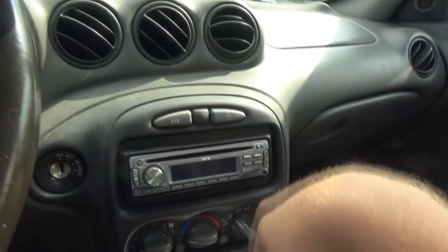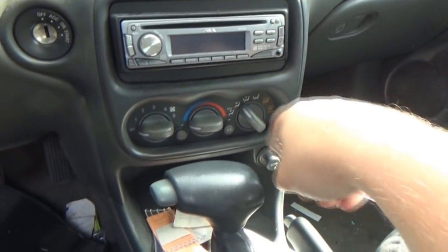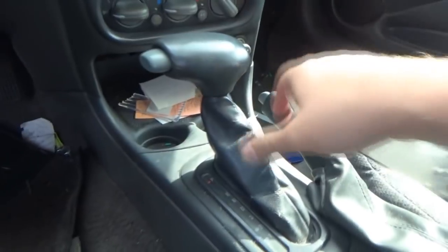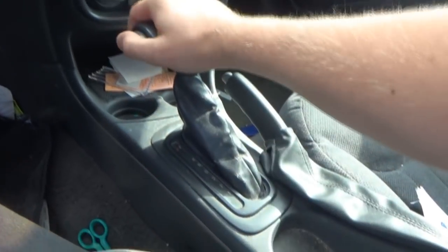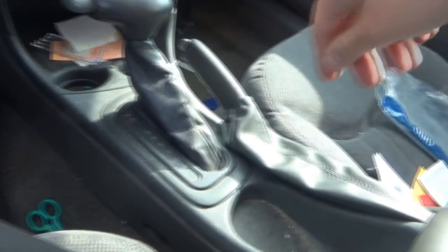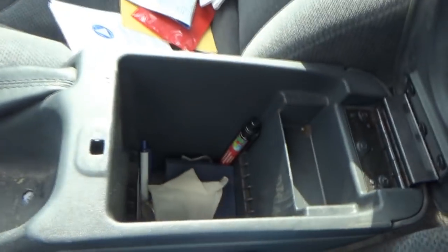So let's see. Traction control button, of course. Aftermarket stereo. Single zone climate controls, of course. Always like the shifter of the Grand Am. The grips fit your fingers just fine. Leather boot, handbrake stuff.